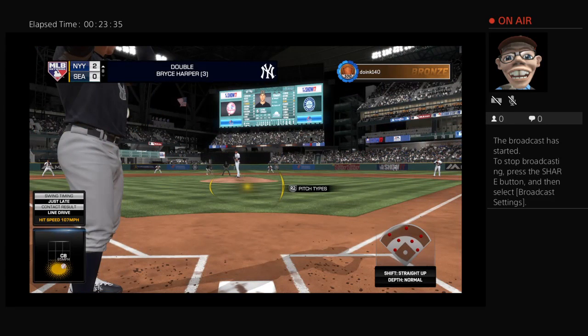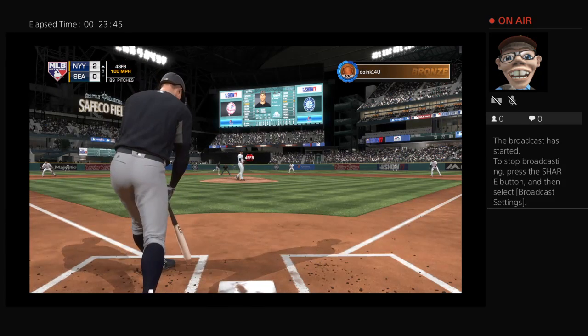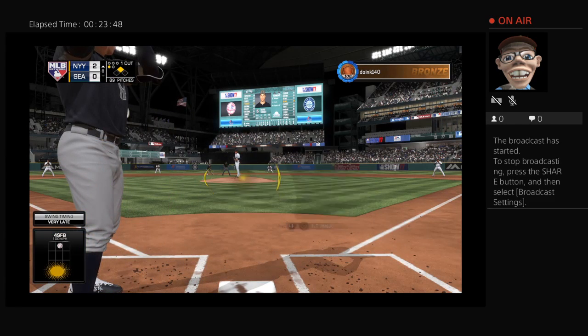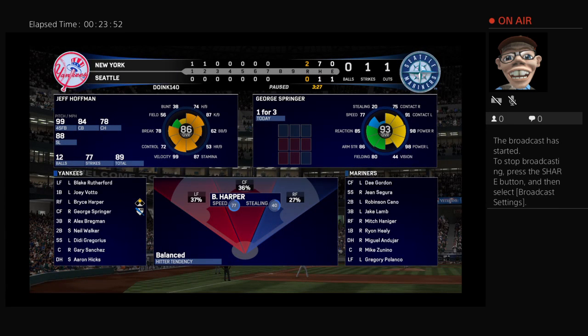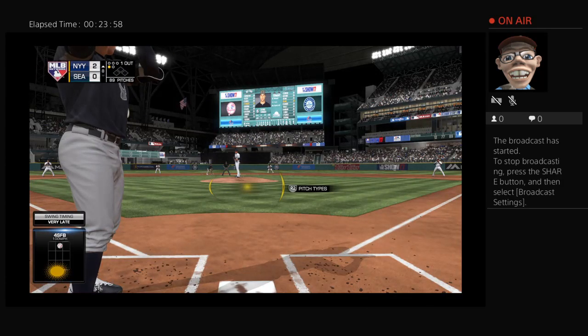Stepping into the box, George Springer. He's got a hit in 3 at-bats to this point. First pitch fastball swung on and missed 0-1. For Harper. That's double number 3. Runner at second here with 1 man out.